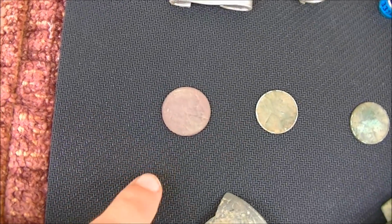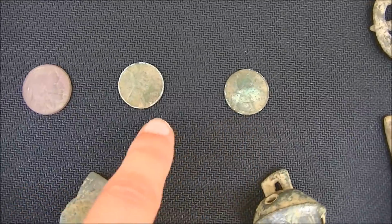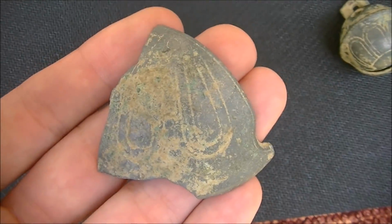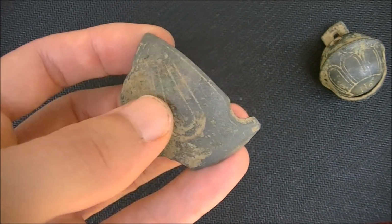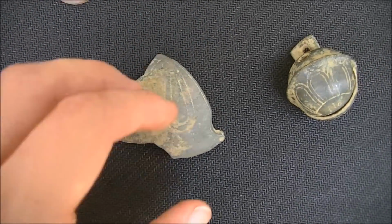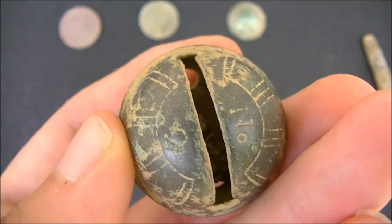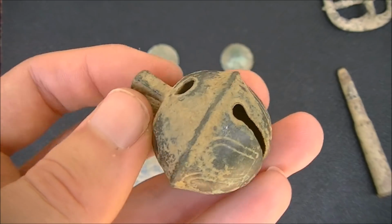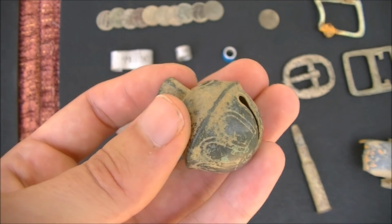I got the 100-year-old Buffalo nickel, the 110-year-old first-year issue wheat penny from 1909, another Wheatie, and then probably what I would say the best finds of the trip are these pieces of the crotal bells. These are really hard to find in Tennessee, and it's the first time I've found crotal bells, but this is definitely the find of the trip right here. It's a number 2 crotal bell, and it is definitely my favorite find. Super happy to knock that off the bucket list.